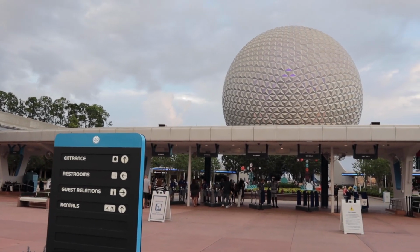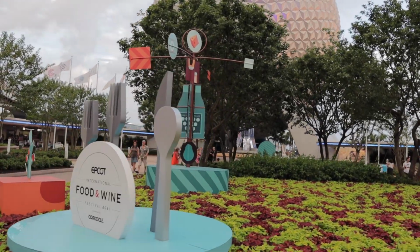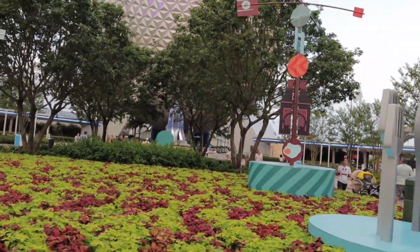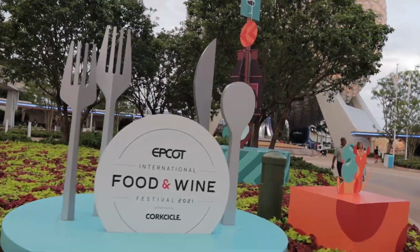I'm heading back to the very back of the park to France. So of course the day after I had my cast member preview, they started letting cast members take pictures and video inside the France Pavilion expansion. So I'm gonna head back there today, the very final day of cast member previews, and see if I can ride it and maybe walk around and explore the area a little bit.